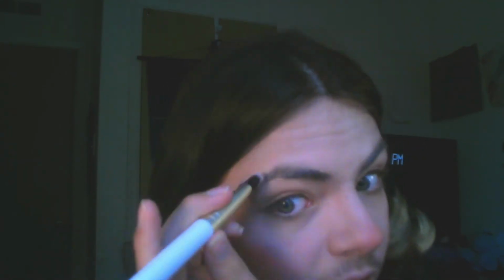Hopefully soon I'll be able to get my hands on more Jeffree Star products, but for now, we're just going to use some of the cheaper ones, because these guys are also gorgeous. See, we already have a beautiful look. So, as gorgeous as this looks, we still have blending to do. So, we're just gonna go in with this again and just kind of blend out the highlight.